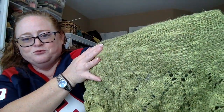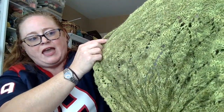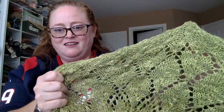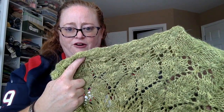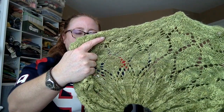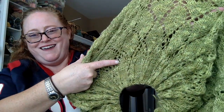Again, just really simple 2x2 cables. Then you get into the easy lace, which is just some simple yarn overs and decreases. And that's where I stalled out. Was right there. So I pulled this out, contemplating whether or not to frog it.